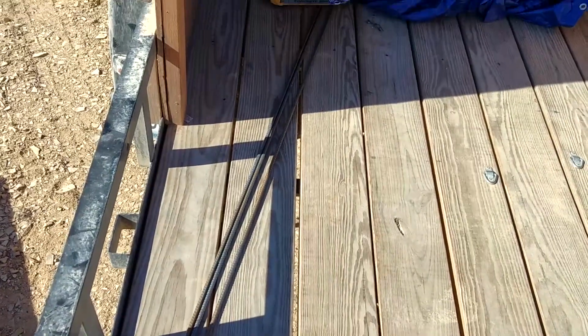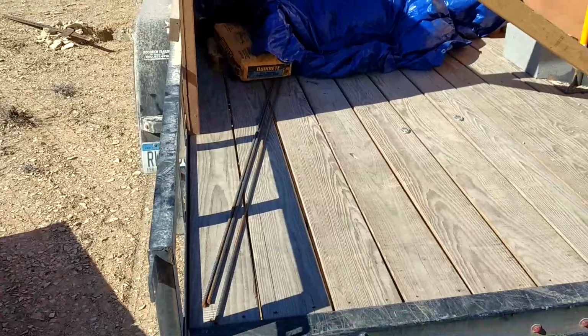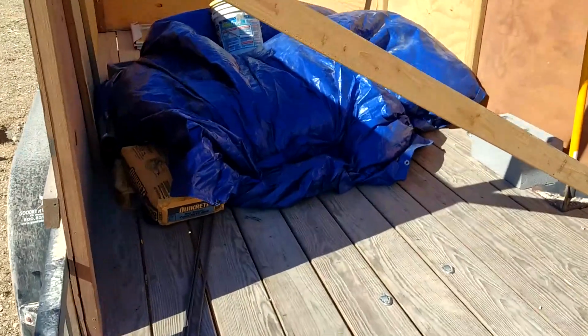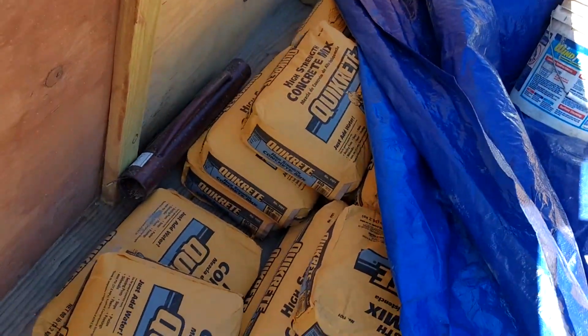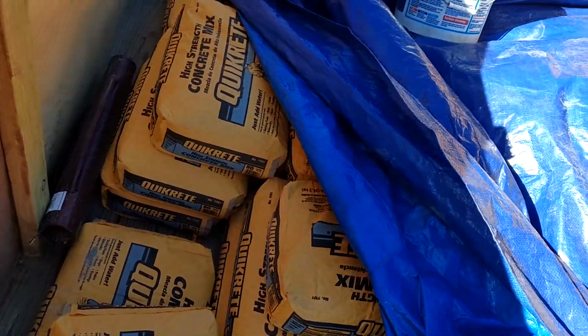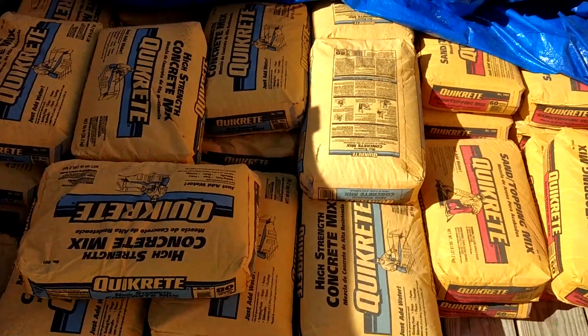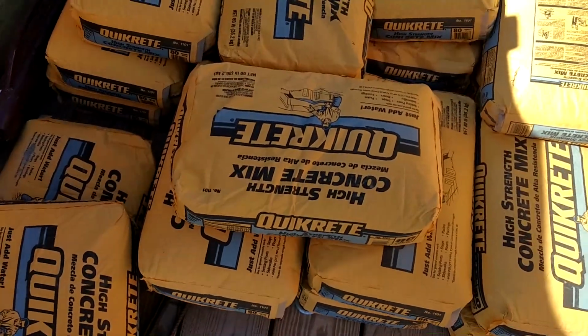Well, that was genius of me. Put the rebar down first and then proceeded to set 4,000 pounds of concrete on top of it. Damn it! So now I have to move everything. All these bags and bags and bags of concrete to get at my rebar. So just to give you an idea, here's all the bags. There's 30 bags of this concrete mix.